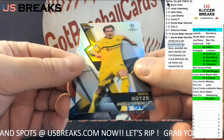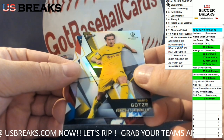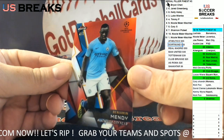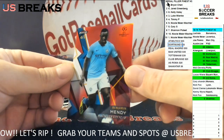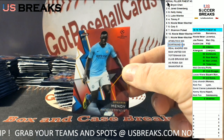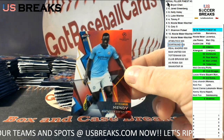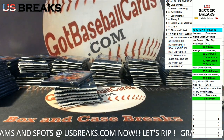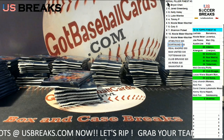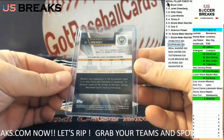Manchester City. Who's got City? Joe. Herrera. How about Benjamin Mendy? 4 of 5. Boom. There you go, Joe. Nice little color to start us off. 4 of 5, a Benjamin Mendy.